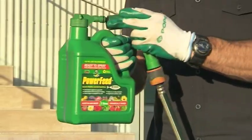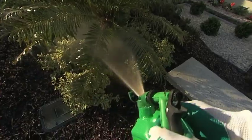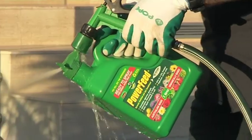Powerfeed is made from fish and provides all the essential nutrients plants need for healthy growth. It also contains liquid compost that helps to condition the soil, the ideal pick-me-up for a sandy coastal garden.